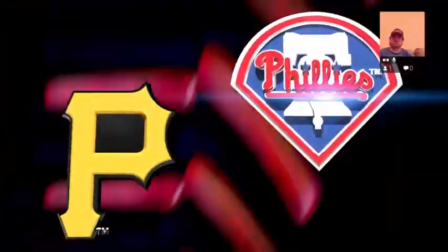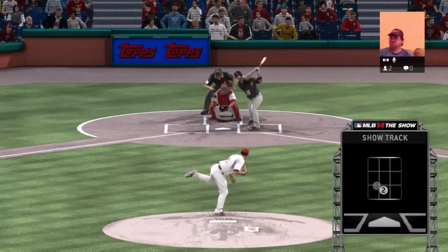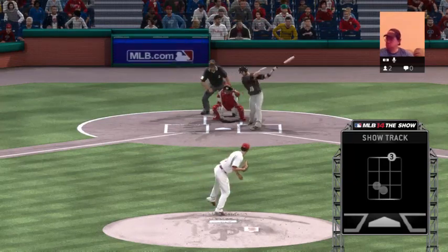And if you want to see a guy get blown away at the plate, this is just 1 finger down 3 times in a row. He was just overmatched there.